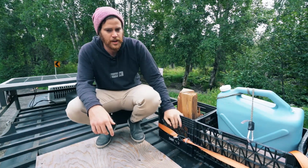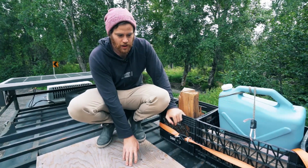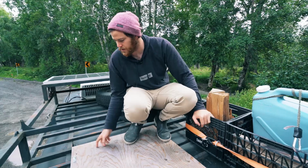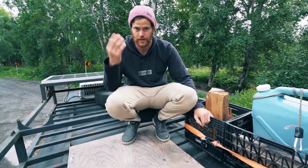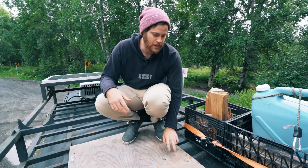So yeah, this stays up here. I did add this piece of plywood to the build. It was a scrap piece of plywood that a friend of mine just gave to me. So I stuck it up here with some U-bolts, and this thing has been great because it was really hard to walk up here and enjoy the roof rack without this piece of plywood.